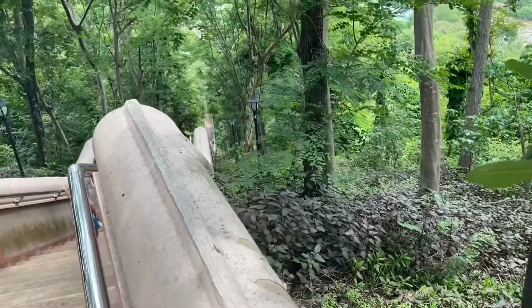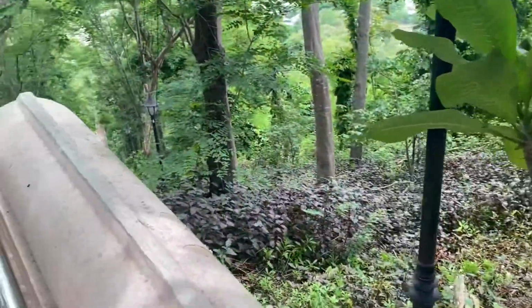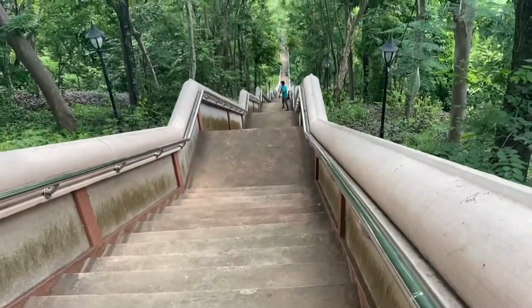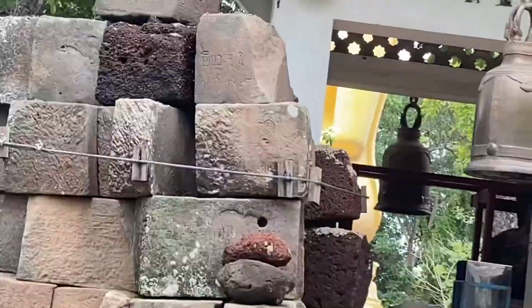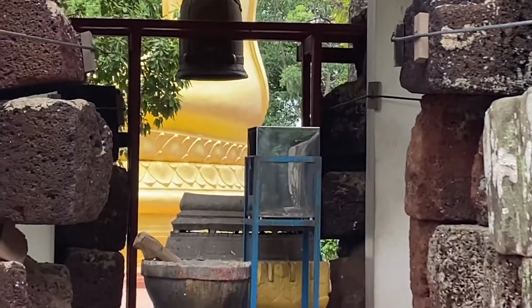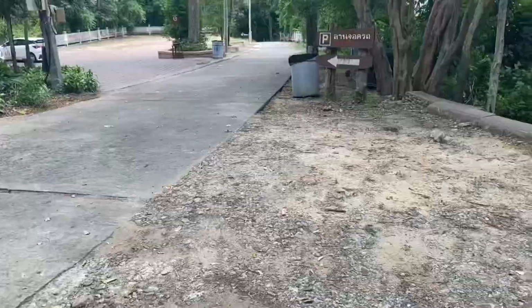Here you can see the very nice overview of the city. Very cool, guys. You can see the skyline of the city, Buriram. Actually, guys, the best time to come here is in the morning, especially if you would like to take these steps. Almost 300 steps. It's very tiring to go up. Actually, there are two options to come here. It's either walk up the steps or drive up to the top.